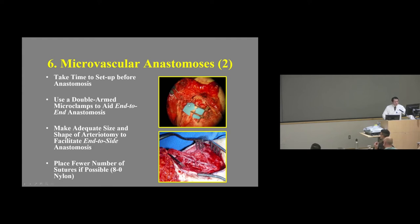I try to use a double arm kind of clamp. Some surgeons do not use it. You can see a very nice setup. If you do the end-to-side anastomosis, you really have to make the arteriotomy a little bigger. This is something that can facilitate the end-to-side anastomosis.